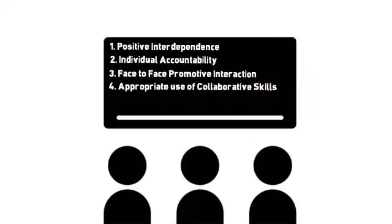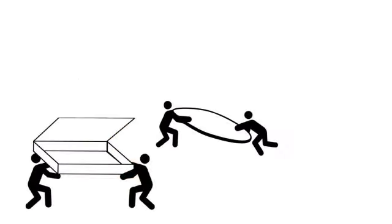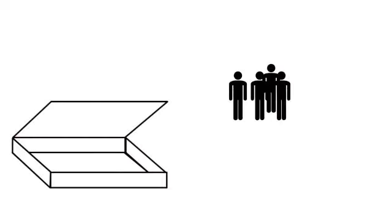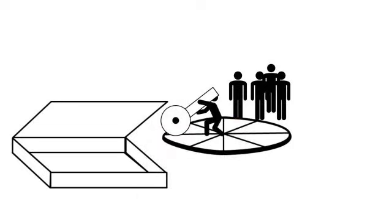The fourth element is appropriate use of collaborative skills. Each member helps their teammates achieve their goal and complete their individual tasks by representing different skills and forms of knowledge. By cooperating with teammates, they collaboratively build a learning product.